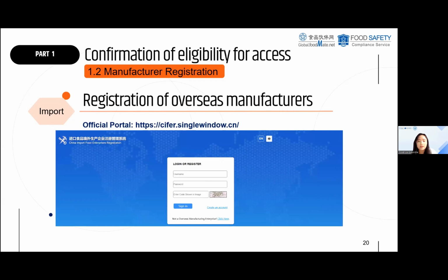Now, let me explain briefly how to register. Firstly, we need to create an account on the official website. And please note that the URL on the screen is the only official link. Then follow the user menu to complete the registration process.